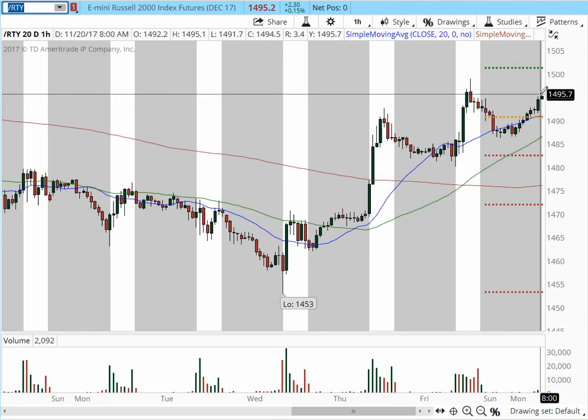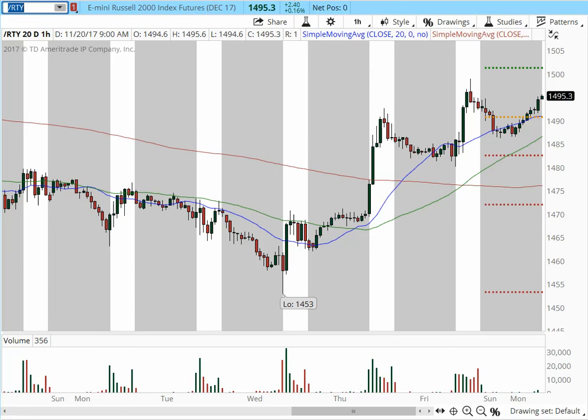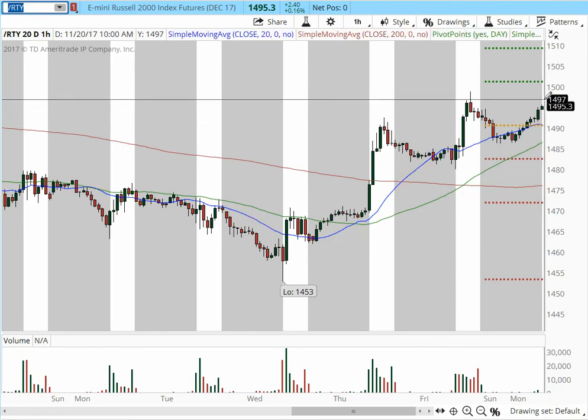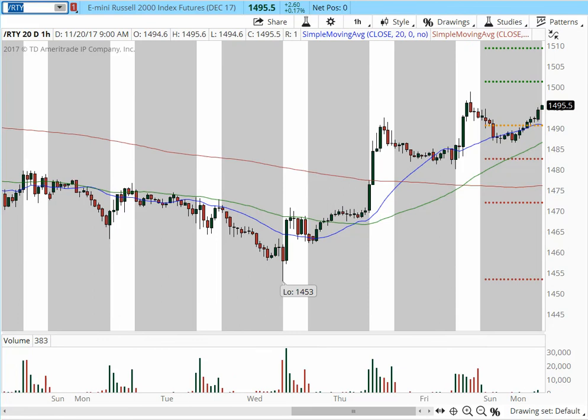However, it's into a lot of resistance on the daily chart, and so it has a lot of overhead resistance at this 1500 level. There are definitely targets for it to move higher into the 1509 and 1518, which is the all-time high that was set all the way back on October 9th. I will be looking for a pullback into the 1490 for a continuation higher into the 95 and possibly into the 1500.